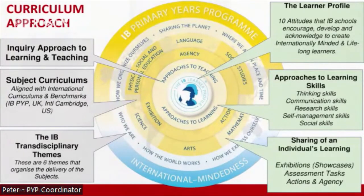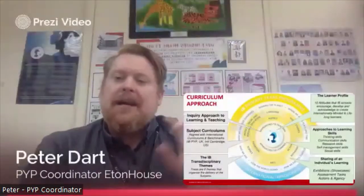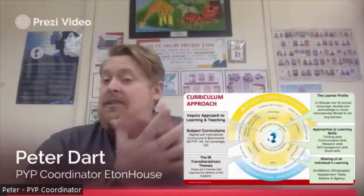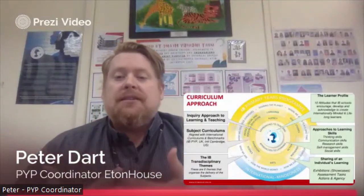Then when we come out from that, we've got how do children share their learning? And individual sharing of learning is something really important. And it's that third circle out. And you can see there it says agency, action, exhibition. And I'm going to talk about agency and action because exhibition is something that happens at the end of grade six when we're leaving a PYP school. But across our schools, we all do these differently. But agency and action is the really important one.